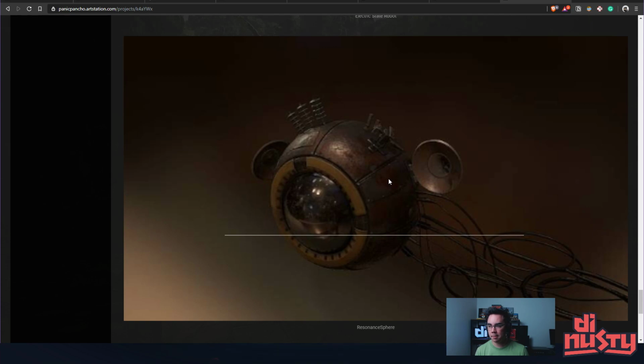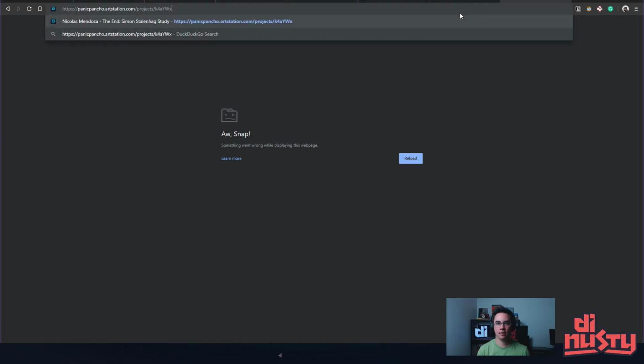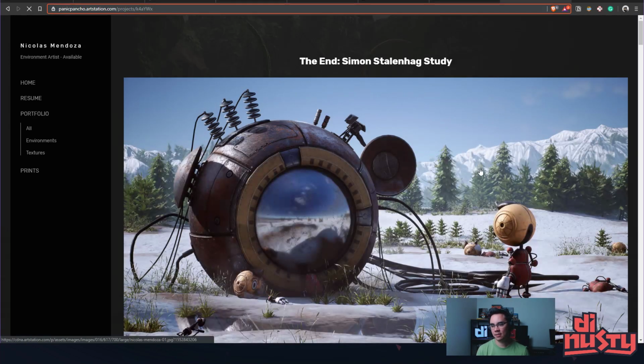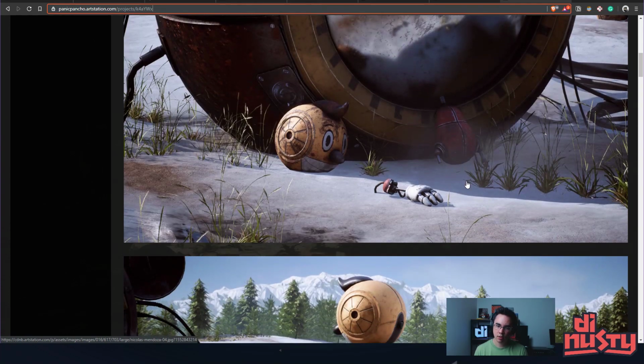Oh man, the load time here. I'm scared. Is my computer gonna fail? I think my browser just died. This thing here? That looks fine. It does need to be reflecting this guy, but I think it can't based off that angle. This looks awesome though.